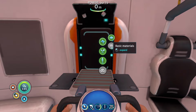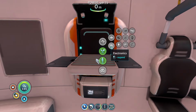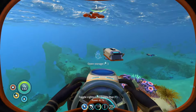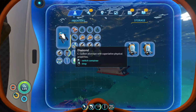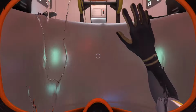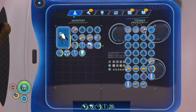We need one more fiber mesh. Perfection! Donkey does it the best. Radiation suit, perfection. Bingo! We're going to have to leave a rebreather here. We got a spare one regardless, so we'll leave the extra diamond, the lithium, here. Pretty much we want to leave as much as possible, because we want to bring as much back as we can. There's probably a bit of space in here.